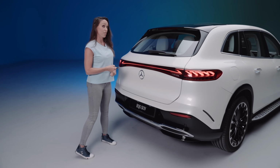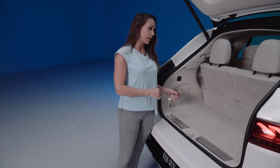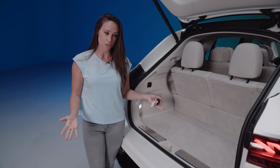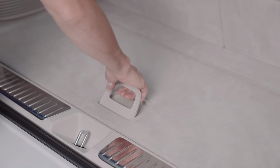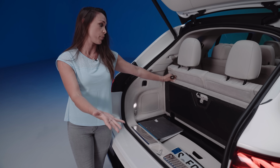Let's check out the boot. So this is the 7-seater model. There currently isn't a 5-seater in the UK. Boot space is not too shabby. You also have this underfloor storage where you can store all your charging cables.